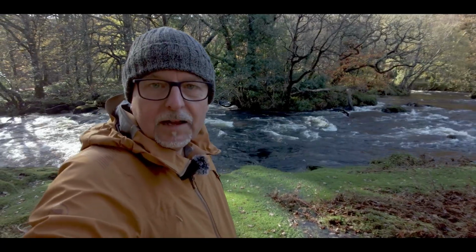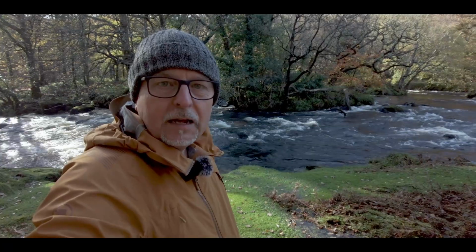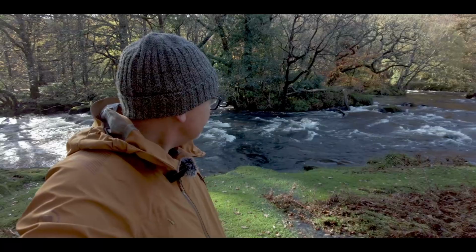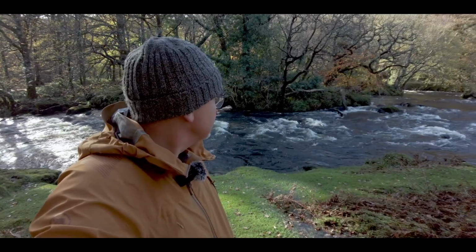So I'll put the long lens on, walk back and see if I can see any wildlife on the way. If not, it's still been a fabulous morning, and who knows what I'm going to find.